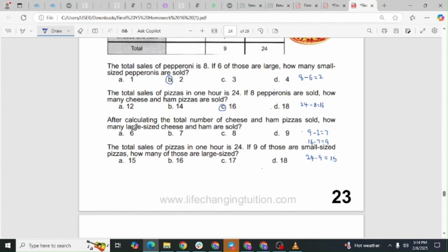Question 3. After calculating the total number of cheese and ham pizzas sold, how many large-sized cheese and ham are sold? Answer. There are 16 cheese and ham pizzas total. Out of the 9 small pizzas sold overall, 2 of them are small pepperoni pizzas. So 9 minus 2 equals 7 small cheese and ham pizzas. Therefore, 16 total cheese and ham pizzas minus 7 small cheese and ham pizzas equals 9 large cheese and ham pizzas. Therefore, the answer is option D, which is 9.